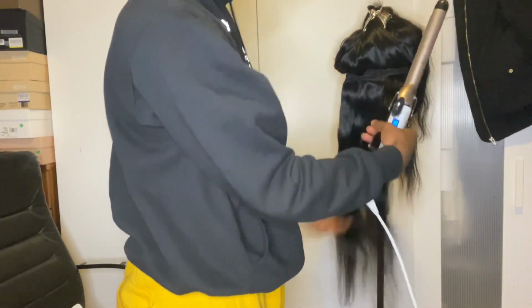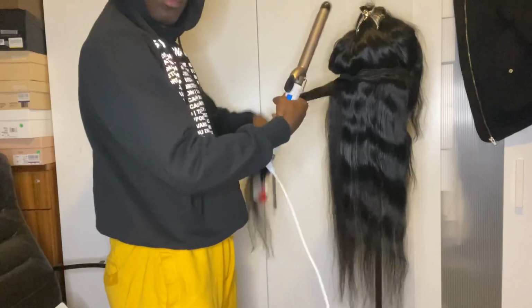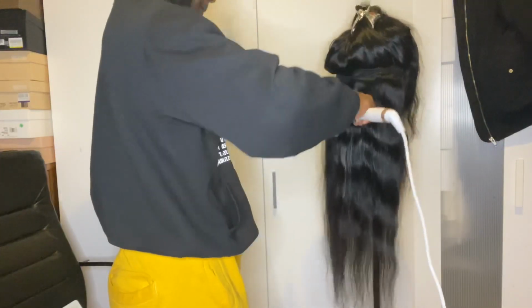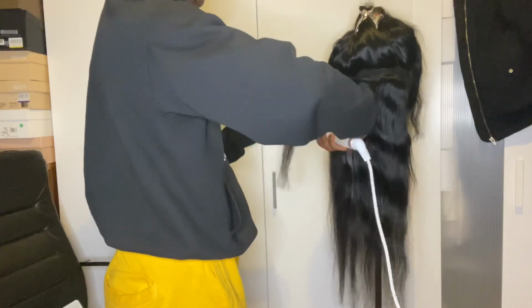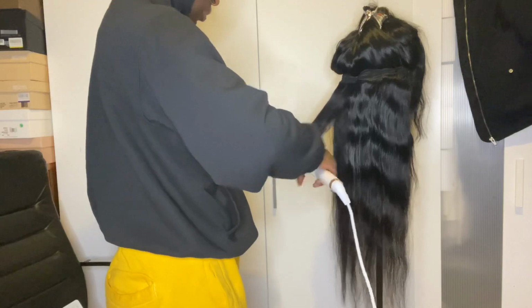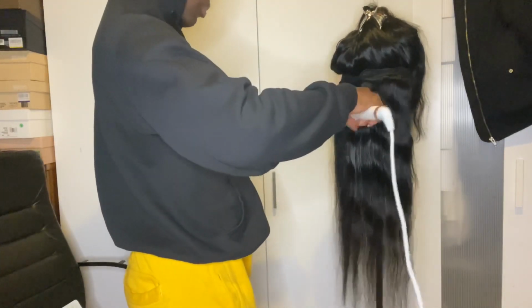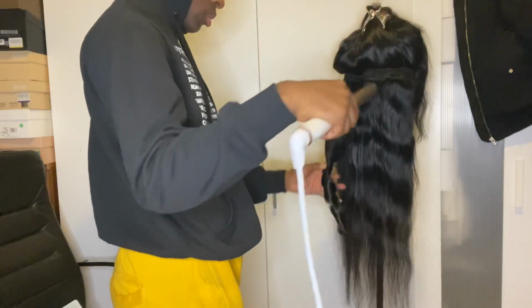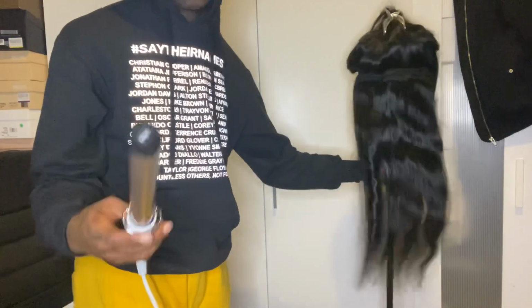Let's take this one. Let's take a middle piece. Let's brush it again. Let's see. I'm putting the iron on 210 Celsius. I don't know how much Fahrenheit it is, but I'll look it up. Yeah, that's the curl. Let's see the curl. That is one curl. So it does take a curl.